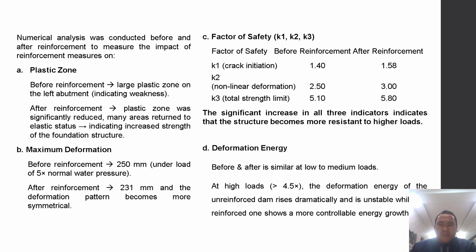loads. And the last one is deformation energy. Before and after is similar at low and medium loads, and at high loads, more than 4.5 times, the deformation energy of the unreinforced dam rises dramatically and unstably, while the reinforced one shows a more controllable energy growth.